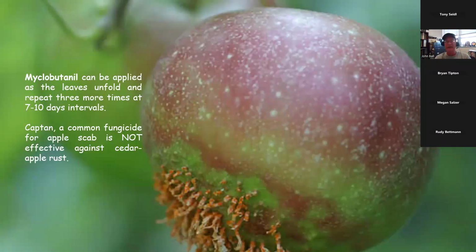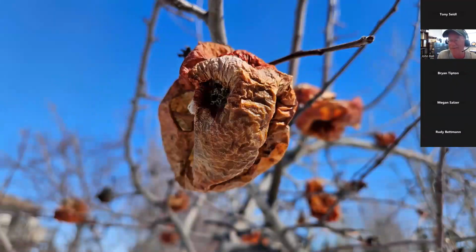But this works good. And Captan does not work on cedar apple rust. I did want to mention that. And here's what does work. Another thing you got to do is get out there and any apple trees you got and clean up any mummified or dried fruit from the tree or from the ground, as well as rake up the fallen leaves or mow them into small pieces. If you do that, that's going to help a lot of diseases. That's one of our best sanitation measures.